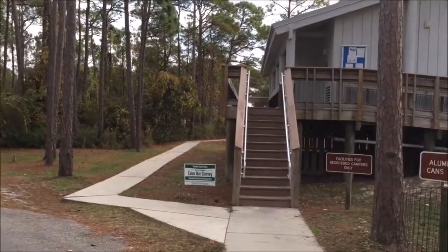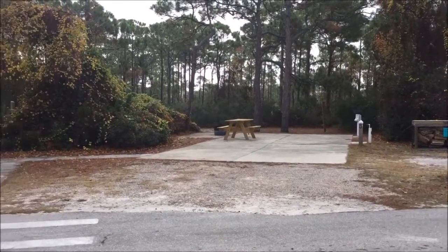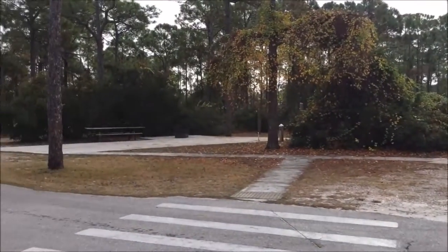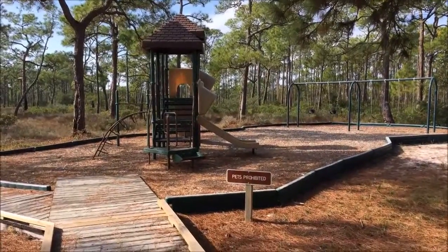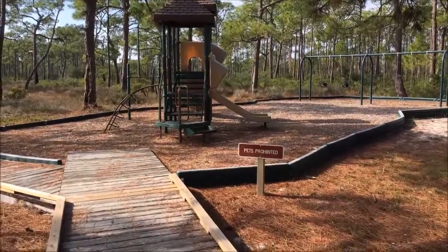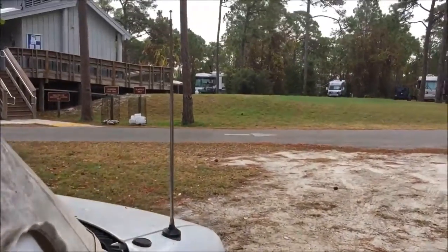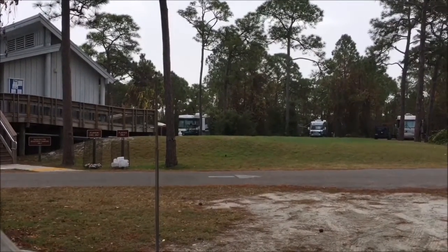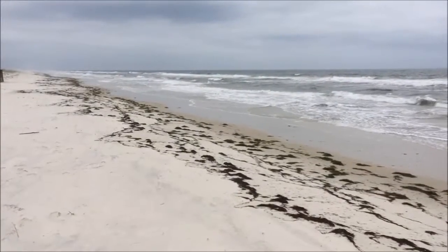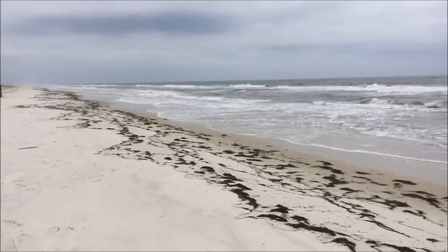easy to pull into, very clean. All of the sites are just so open. It makes it so easy to park. There's stuff to do for the kids as well, a little playground area at the end of the park. And when you're parked just over the other side of the park, there are some big dunes which protect you from the Gulf, but you could hear the ocean all throughout the day, and in the morning and at night. It's just really soothing and really pretty.